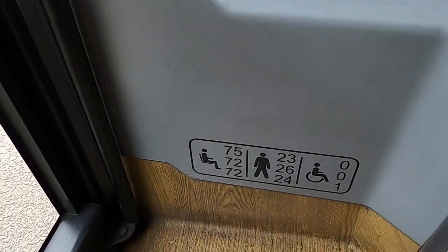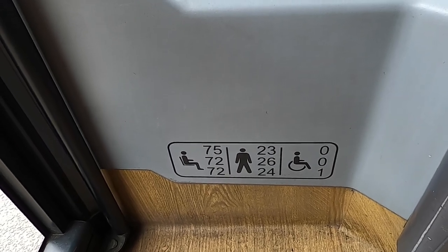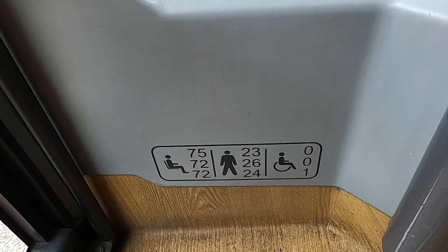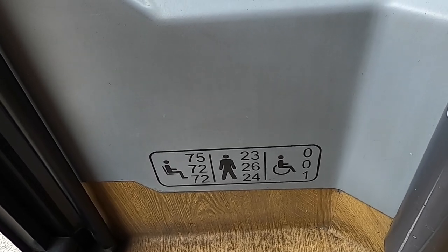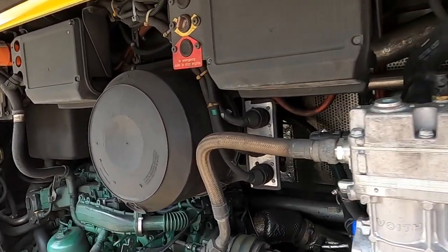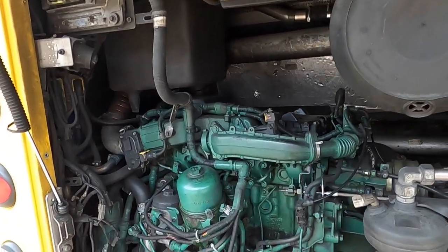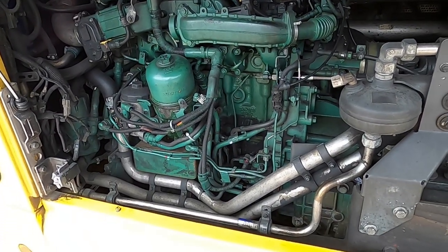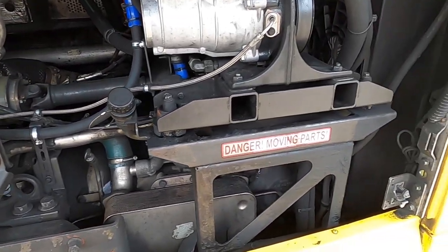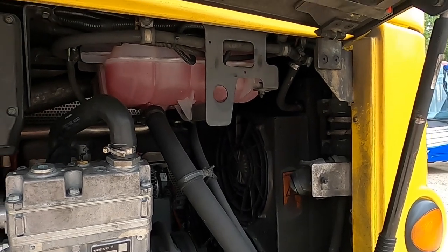Seating capacity wise, you have 75 seated, 23 standing, 72 seated, 26 standing, or 72 and 24 with one wheelchair. This vehicle is currently for sale with the Bus and Coach Centre in Oxford. This particular vehicle has literally just arrived from storage, and has only been out of service a couple of weeks.